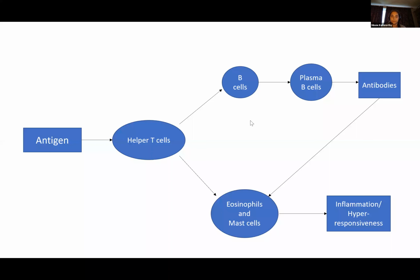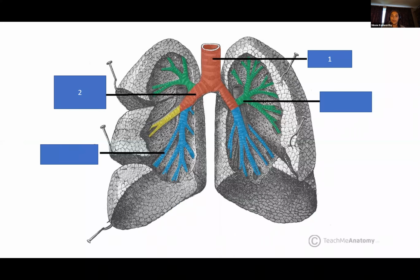So I thought we'd go through a bit of anatomy just to check your understanding. It always helps to visualize what you're thinking about in terms of physiology. It always helps when you can see it. So, can you name what number 1 is.